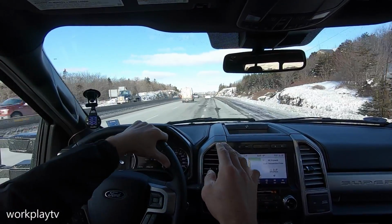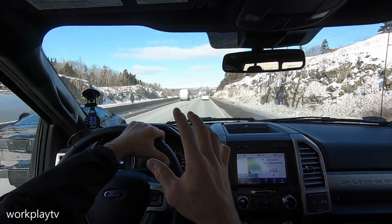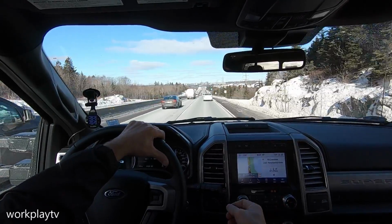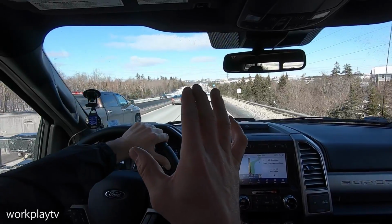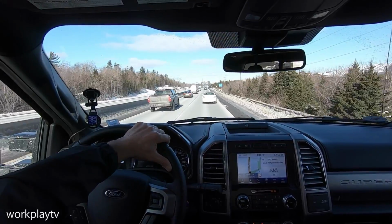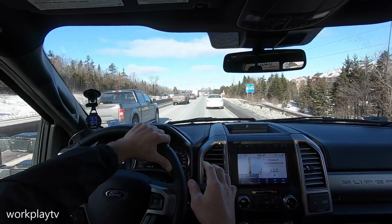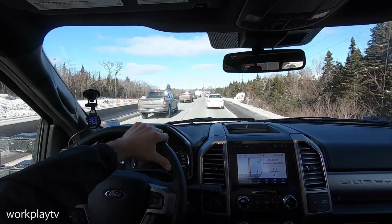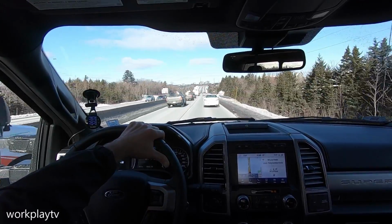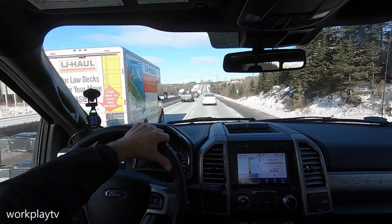But my 17-250 and my 19-350 are both 6.7 Power Strokes, obviously the 6-speed at that time, 355 gears. Guys, when you drive a 2020 and you accelerate from a stop, you're gonna be pretty damn impressed. There is a noticeable difference. The second that you step on the accelerator, you're gonna go, wow, what a change.